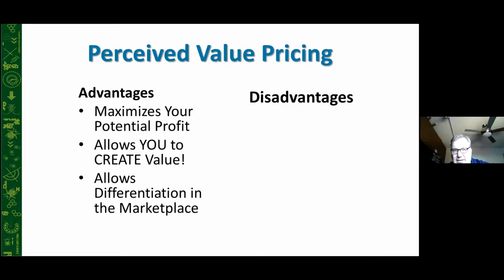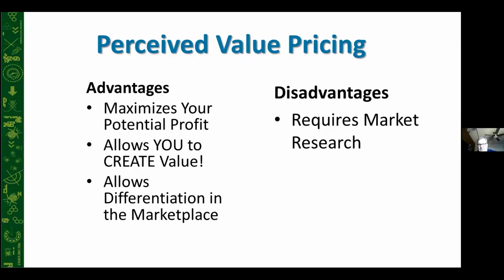Now, the biggest disadvantage with perceived value pricing is it requires a lot of market research and potentially some lost jobs with setting a price point that is too high. That's going to happen. And that's where you've got to figure out, where is that point where your sales drop off, or at least the closing percentage of your sales drop off, where if you go any higher, you're going to get to an unacceptable close rate.